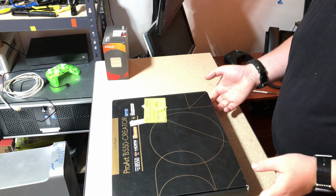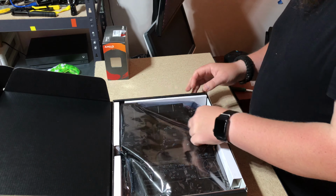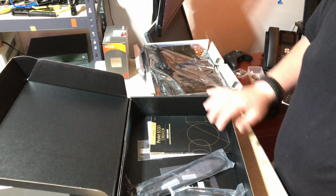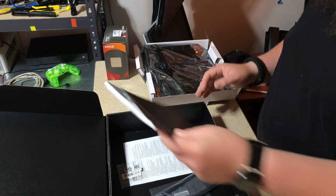Alright, so I have it over at the bench. Well, it's the same shooting location you saw, but it's whatever. So let's pull out the motherboard. Let's put that aside for a sec. Even though it was an open box, you will still get everything that you need with it.